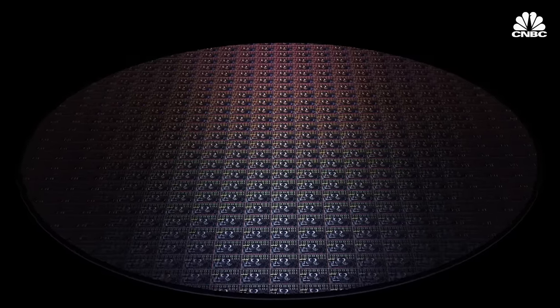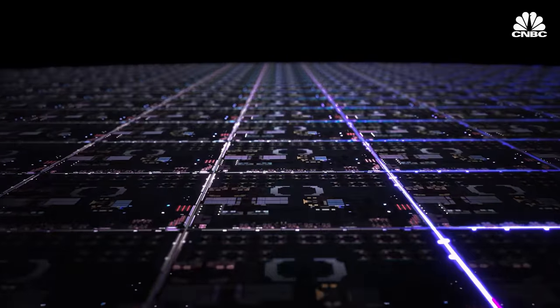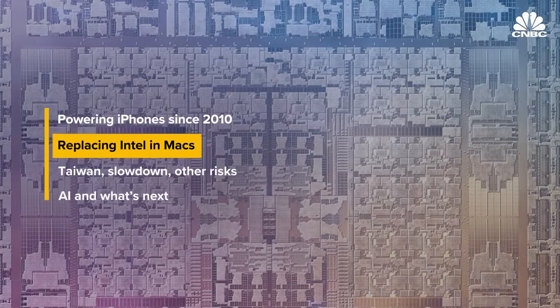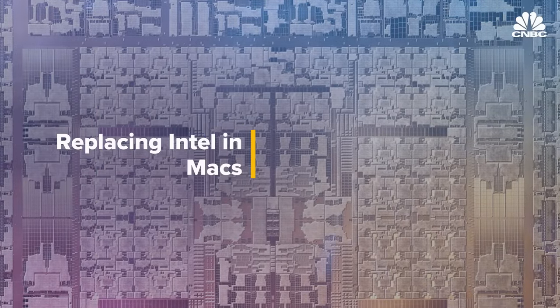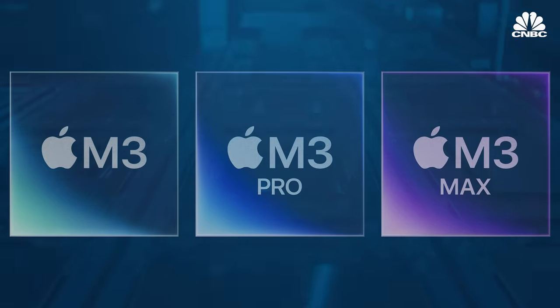Apple says the A17 Pro is the first 3-nanometer chip to ship at high volume. The reason we use 3-nanometer is it gives us the ability to pack more transistors in a given dimension that is important for the product and much better power efficiency. We're leading, even though we're not a chip company, we are leading the industry for a reason. Apple's leap to 3-nanometer continued with the M3 chips for Macs announced in October.